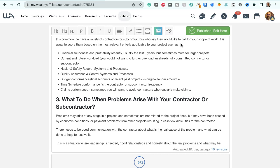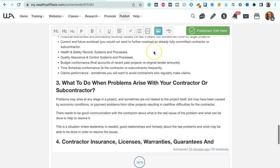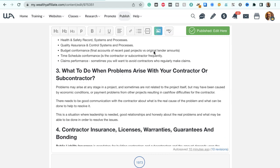your scope of works. It is usual to score them based on the most relevant criteria applicable to your project, such as financial soundness and profitability recently, usually the last 3 years, but sometimes more for larger projects. Current and future workload, you would not want to further overload an already fully committed contractor or subcontractor. Health and safety records, systems and processes.